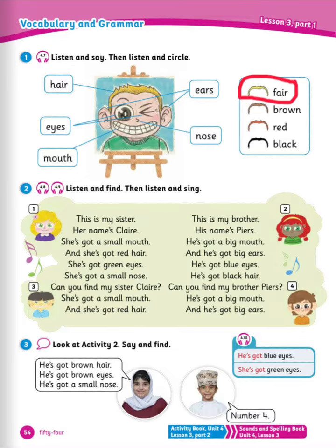This is my sister. Her name is Claire. She's got a small mouth and she's got red hair. She's got green eyes. She's got a small nose. Can you find my sister Claire? She's got a small mouth and she's got red hair. Claire is picture 2. Let's move now to the next song.